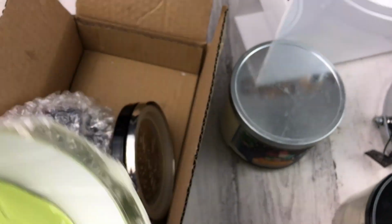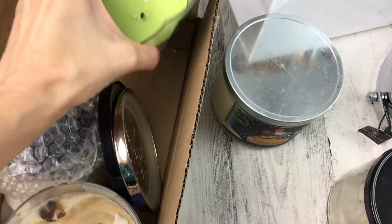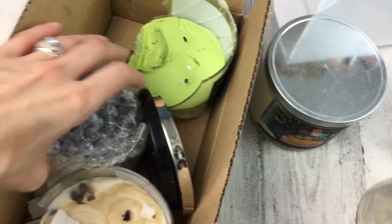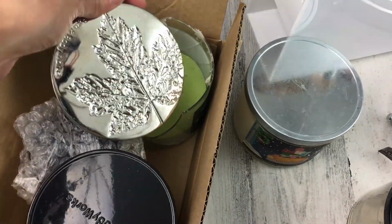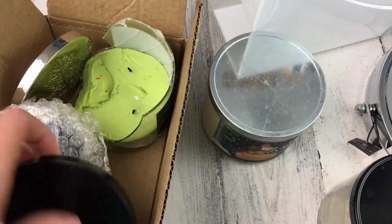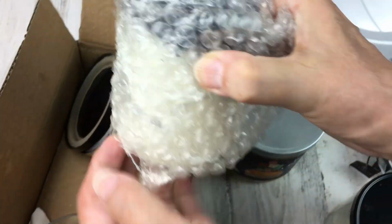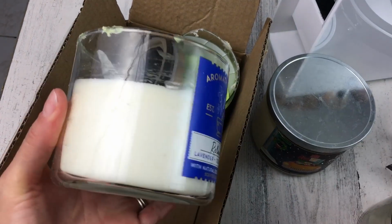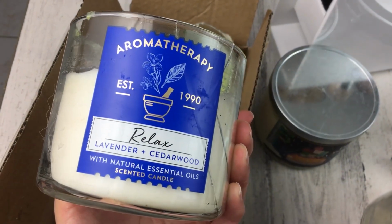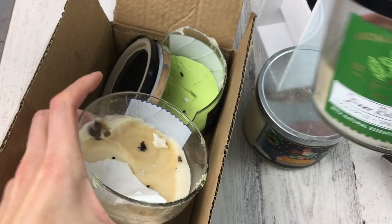Ooh, I'm curious. Okay, I'm going to smell it for you. It's good. It smells like the mahogany teakwood, to be honest. Then some lids. This is so pretty. Super, super pretty. Then this is completely broken. This is an aromatherapy relax lavender and cedar wood.